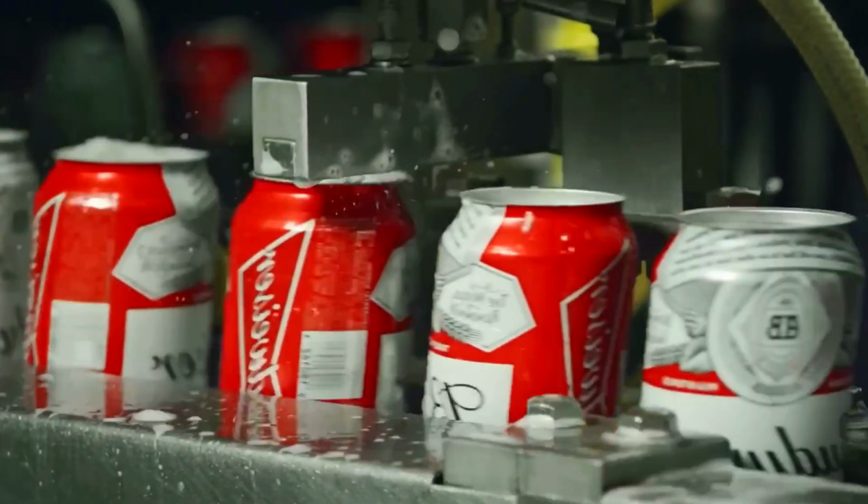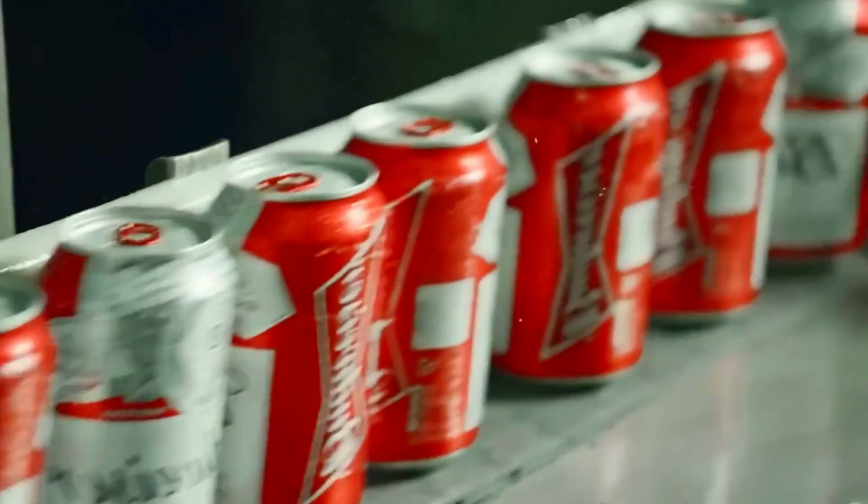They are then packaged in boxes and stacked on pallets before being loaded onto a fleet of trucks. Just 60 minutes after an empty can arrives, it is filled, packaged, and returned to the truck.